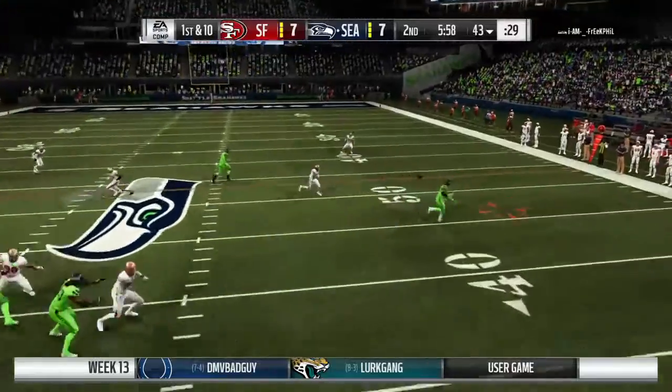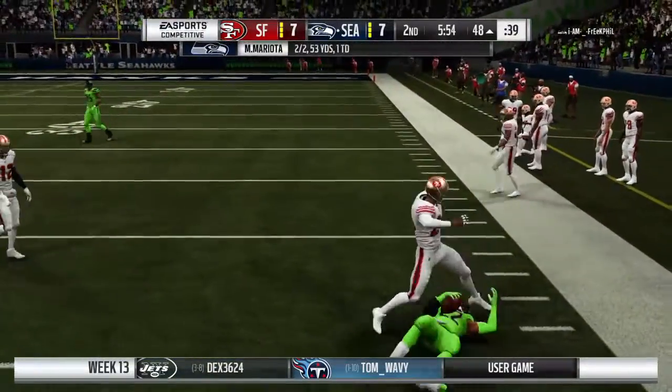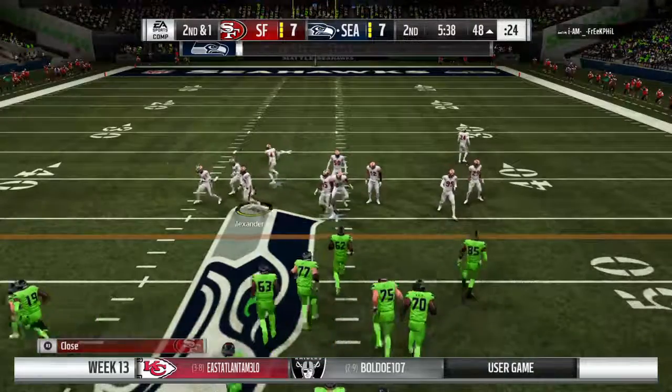They'll try to throw now. Mariota will check it down to Gage, and he'll be brought down at the 48-yard line. It's a 9-yard pickup on the play. It'll be second and about a yard.